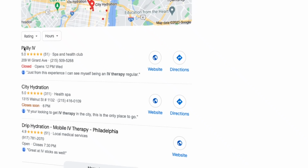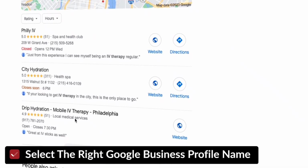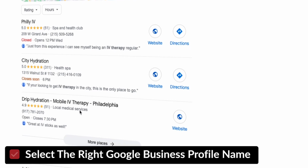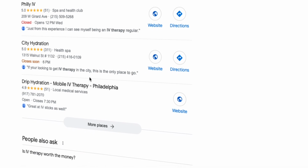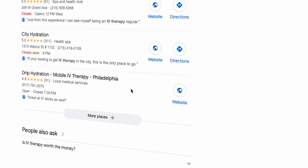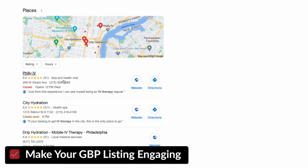But in short, you want to make sure that you have a name that's been set in a way that's not going to get you suspended. In this case, Drip Hydration kind of shoehorned in words that will help them to rank in the map results, but that are not their actual business name. We get listings suspended for this reason all the time. Don't do this. If you have a competitor that's working with a halfway competent SEO company, they're going to shut down your listing. And then even people that are looking for you by name are not going to be able to find you.